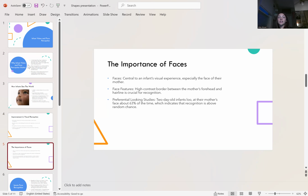The importance of faces. So, faces are central to an infant's visual experience, especially the face of their mother. And when it comes to facial features, the high contrast border between the mother's forehead and hairline is crucial for recognition. In preferential looking studies, 2-day-old infants look at their mother's face around 63% of the time, which indicates that infant facial recognition is above random chance, especially in regards to their mother.